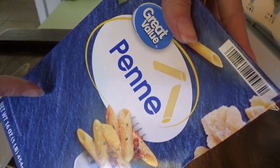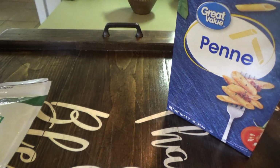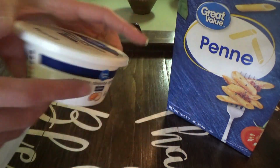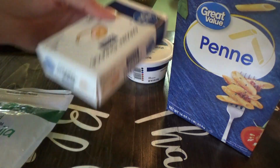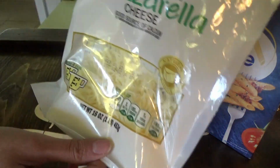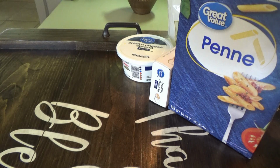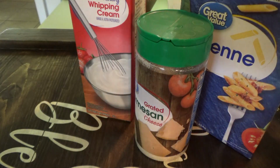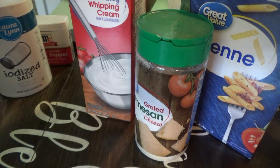Of course, we need pasta. You can use any kind. We're gonna use cream cheese. I have a little bit left in this spreadable cream cheese, so we're gonna use that, and a block of cream cheese, a little bit of mozzarella, and we need some grated parmesan and some heavy cream. I think that's all that we'll need. I might use a little bit of salt, pepper, and garlic powder when we mix all this stuff.